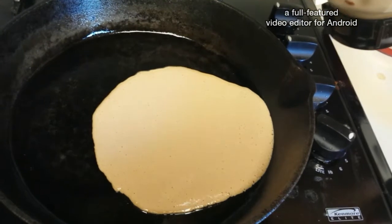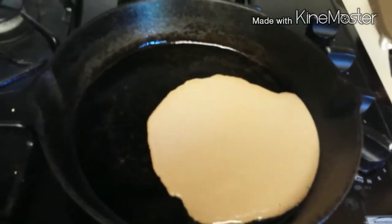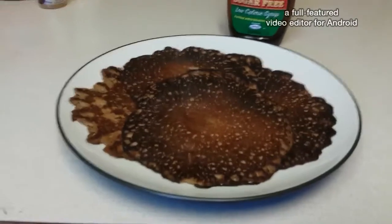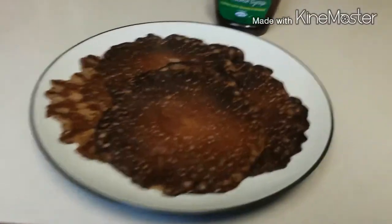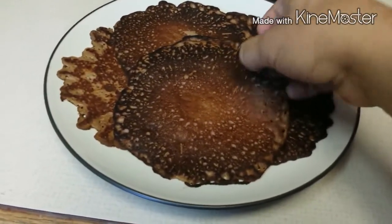Now, do I want to go one big one, or do I want to go a couple small ones? I'll just do a couple small ones to be safe. Let's do that. Here you have the first finished product. Looks a little dark. Looks really good though. It's so good. Trust me, that doesn't look that good. I'm not sure how it looks on camera, but it's awesome.